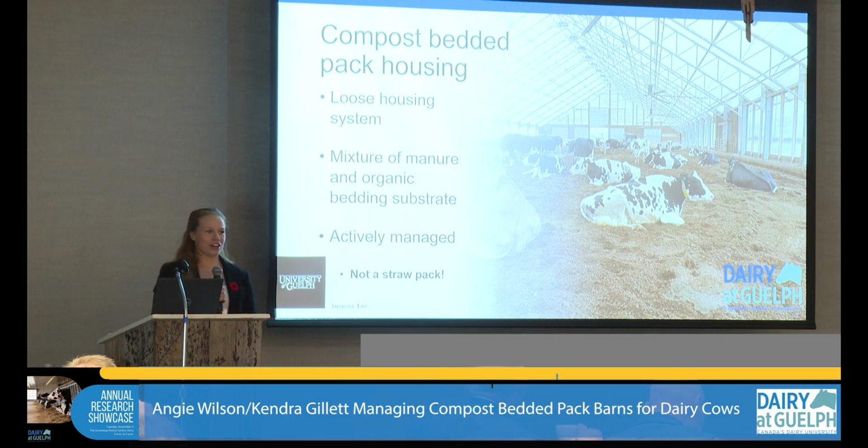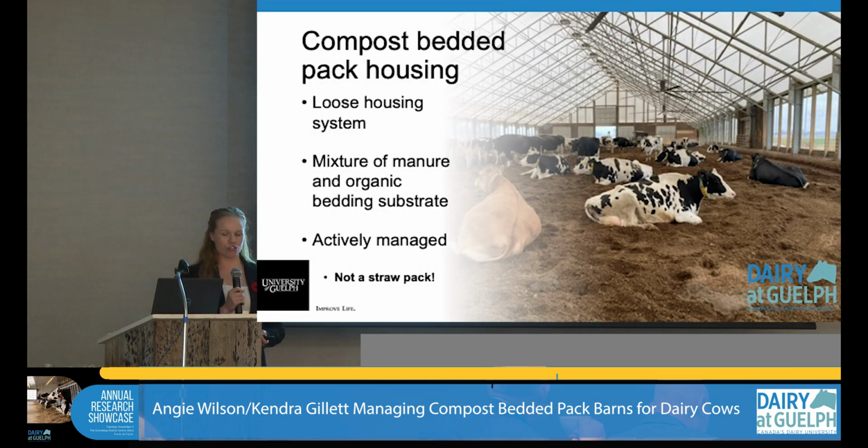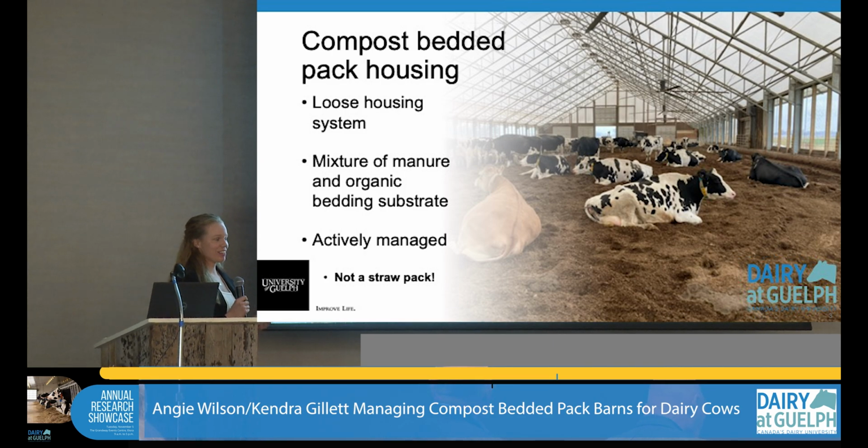Compost bedded packs are a type of loose housing system that were first developed in the 1980s in the US with the aim of increasing cow comfort and longevity, and at that time, lowering initial barn building costs. The resting area and exercise area is completely open, and it's made up of a mixture of cow manure and organic bedding substrate. These systems are actively managed, and they are not straw packs.